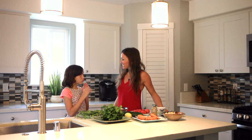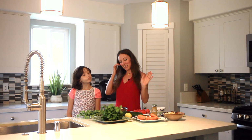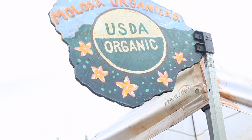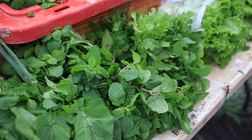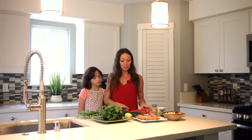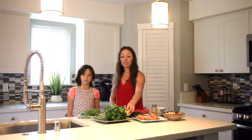Hi. So what are the ingredients to the salad? So Cambria, the ingredients are quinoa, and we also got some fresh ingredients from the farmer's market. Get baby carrots, cucumbers, tomatoes. We have some fresh mint, fresh cilantro. We're gonna be using a lime to flavor it.